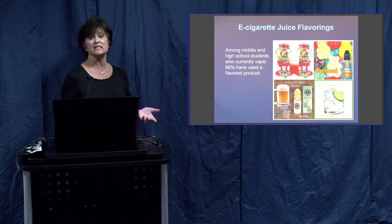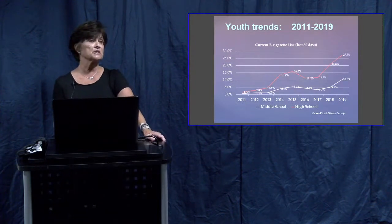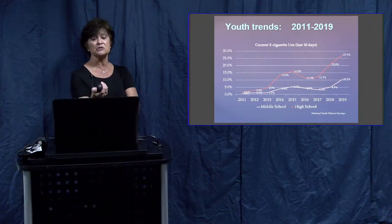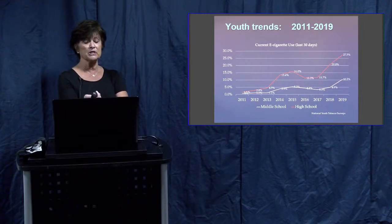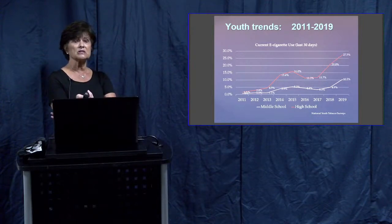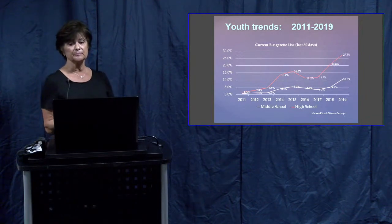So the advertising is very targeted. And 68% of high school students said they only use flavored electronic cigarettes or vapes. So this is youth trends from 2011 to 2019. You can see the startling rise. We went from back in 2014 where we really saw it begin. It's more than doubled. So that's in 6 years, it's more than doubled, and it's continuing to increase.